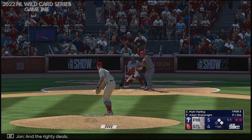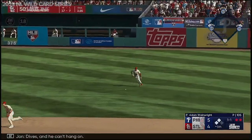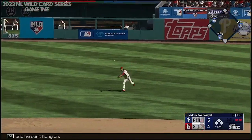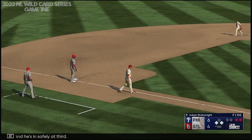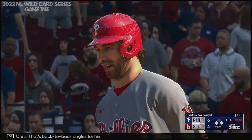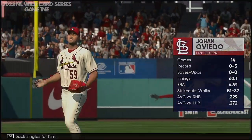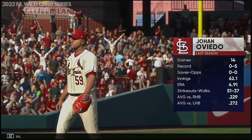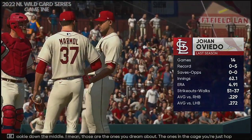And the righty deals. Slice to right, dives, and he can't hang on. The throw to third, and he's in safely at third. A run comes in on the play. That's back-to-back singles for him. Just a cookie down the middle. I mean, those are the ones you dream about. The ones in the cage, you're just hoping you get in the ball game. Right down the middle, not a whole lot of velocity, right on top of it.